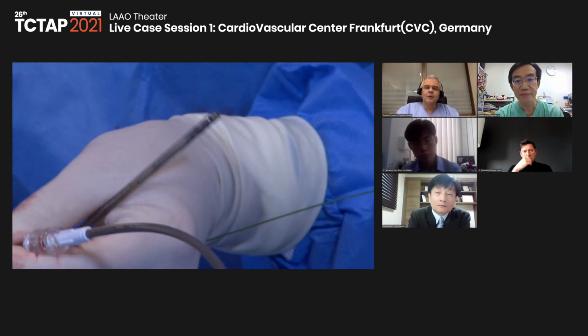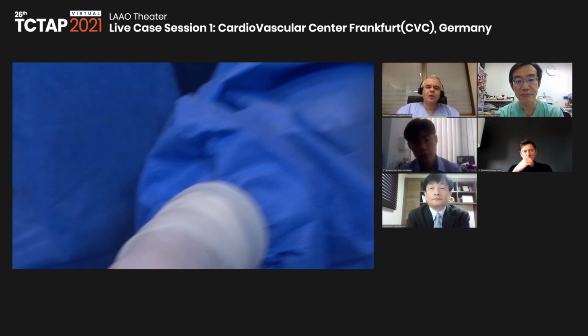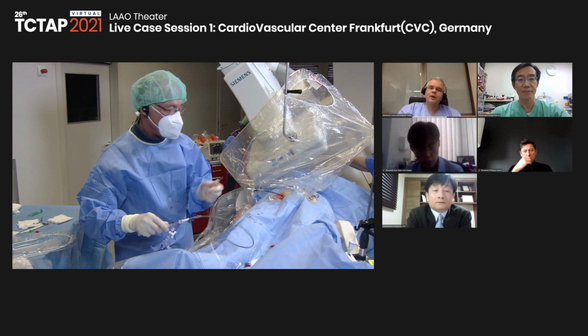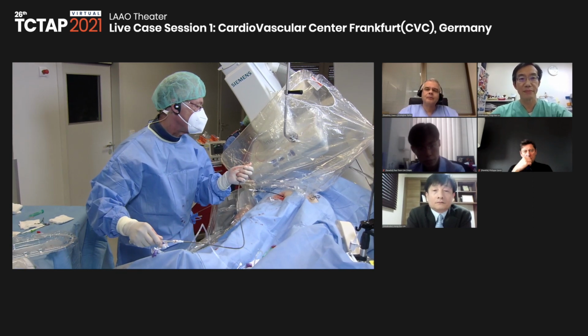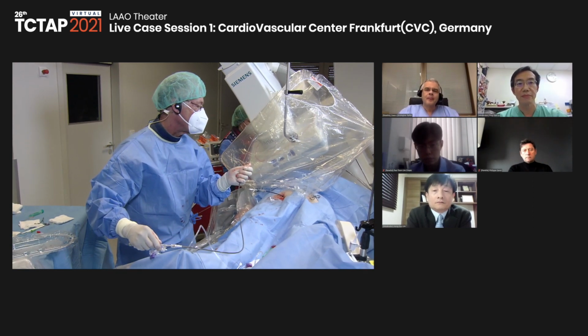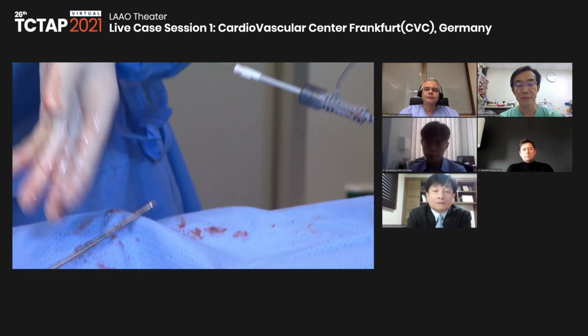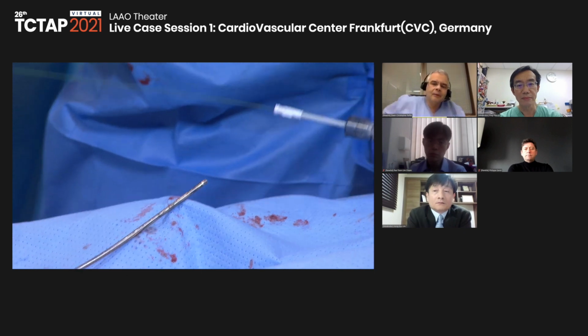Okay. Does it deploy similar to the Amulet, Horst? Yes, in a way, yes, because you can form a ball like with the Amulet. And also, because it's atraumatic, you can push this ball around towards the appendage.